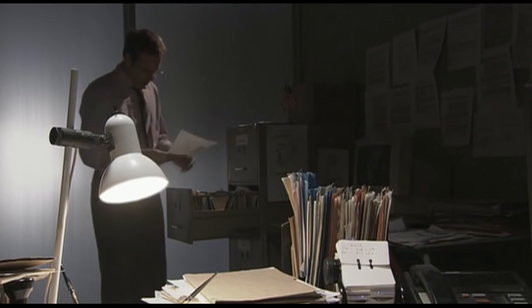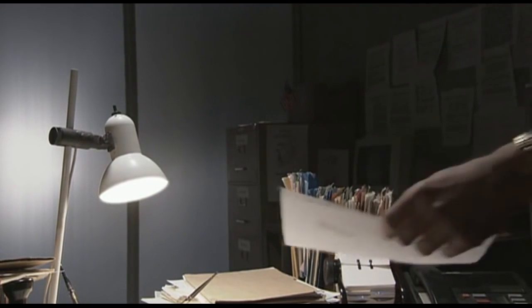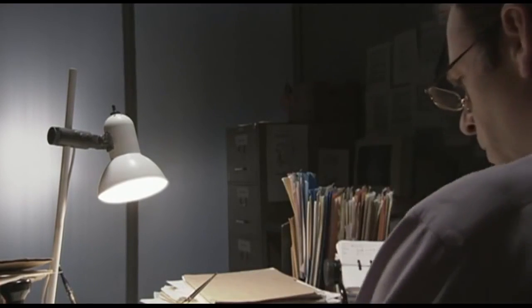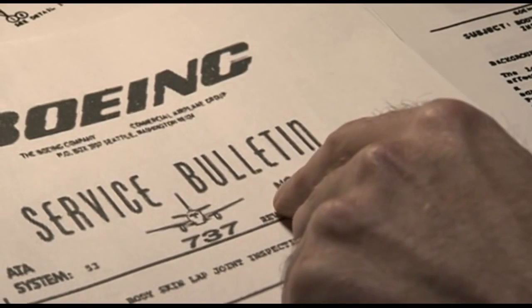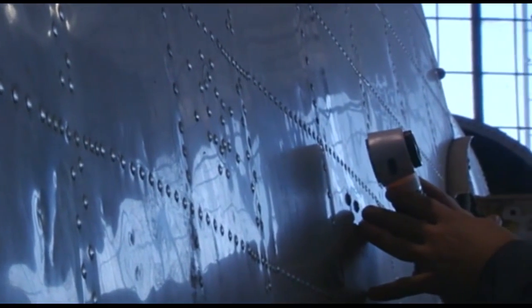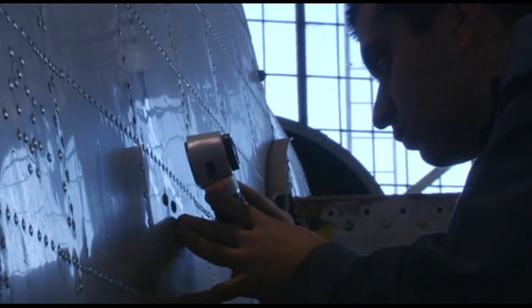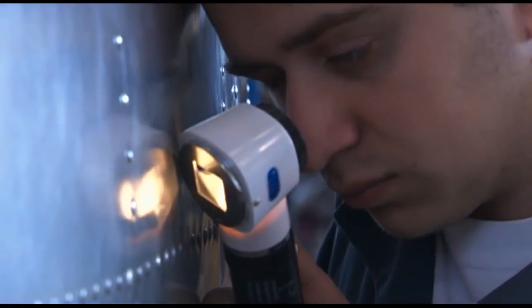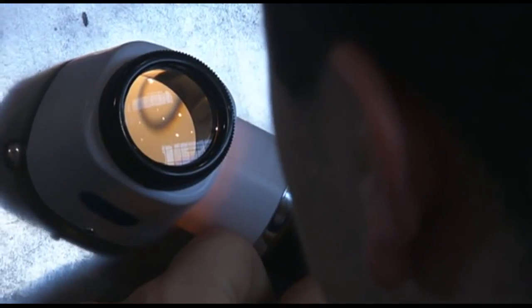Investigators learned that Boeing, the company that built Aloha 243, had issued numerous written warnings about the epoxy. If it isn't applied at the right temperature, if the panels have moisture or dirt on them, the bonding can fail. Boeing recommended regular, detailed inspections. But workers at Aloha didn't report any problems with the epoxy. They either never saw the compromised epoxy, or if they did, it wasn't repaired.